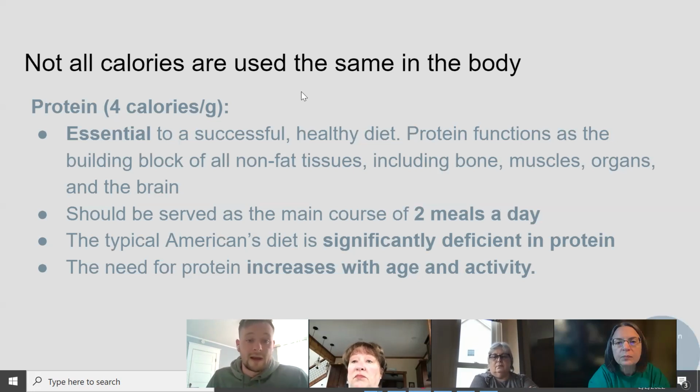So protein is very similar to that. It's a little bit more of a chronic thing, but you have to get protein from your diet. If you're not getting it in your diet, your body can't make it. Protein is the building block of all functional tissue in your body, including bones, muscles, organs, your brain.